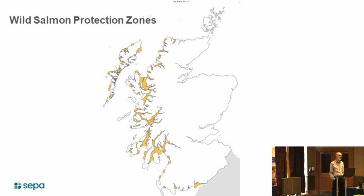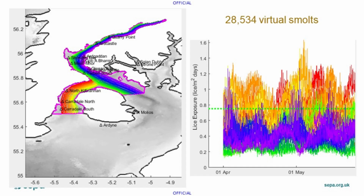It's based on setting up a series of wild salmon protection zones in all these bottlenecks around the West Coast and Western Isles. There are large numbers of these. Some are just small around river mouths and some are quite extensive, like the big sea loch systems of Loch Linnhe and Loch Fyne. And the framework is then based on assessing the risk to post-smolts as they navigate their way through these wild salmon protection zones.